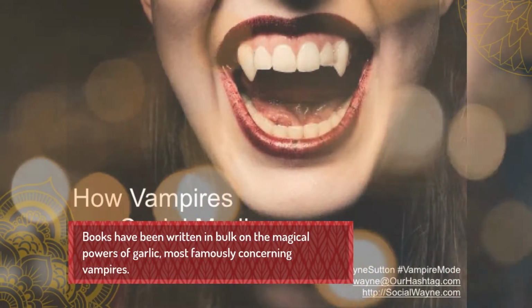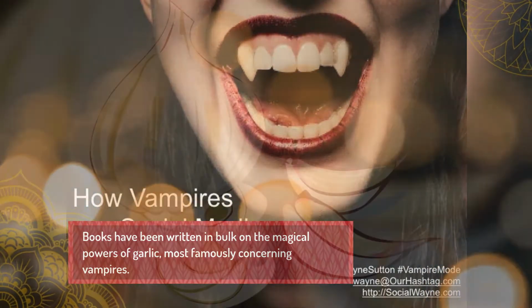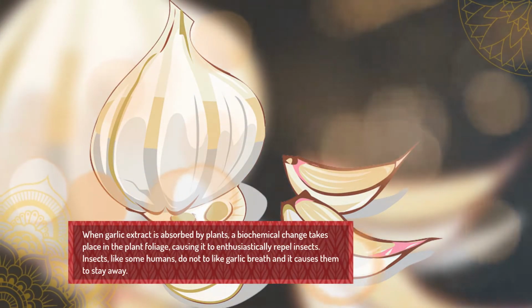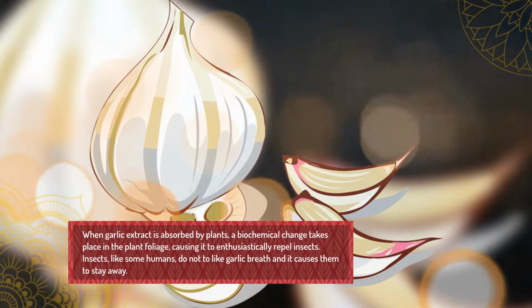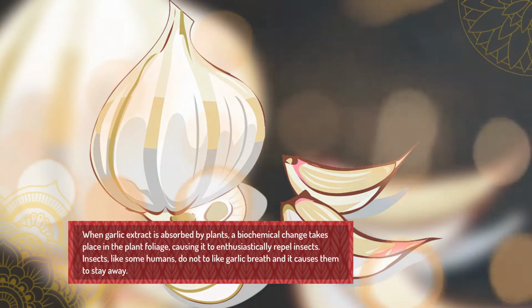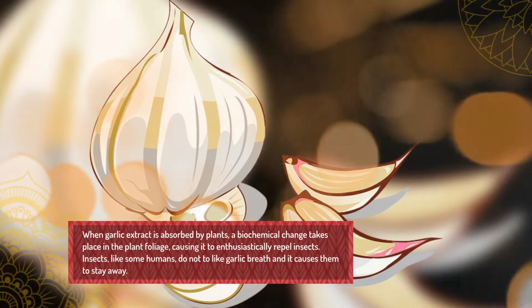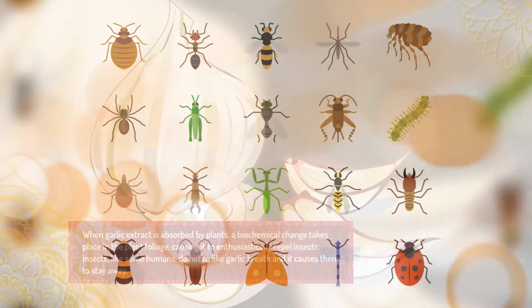Books have been written in bulk on the magical powers of garlic, most famously concerning vampires. When garlic extract is absorbed by plants, a biochemical change takes place in the plant foliage, causing it to enthusiastically repel insects. Insects, like some humans, do not like garlic breath and it causes them to stay away.